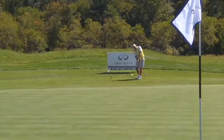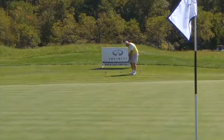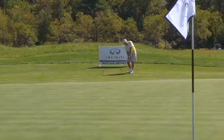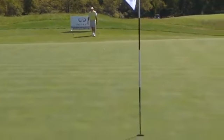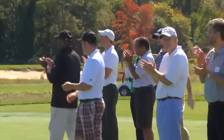So let me set the stage. We are on the 17th green at French Creek Golf Club. Our champion, Bill Porter, is 90 feet away. Bill Porter from 90 feet. And boy, he has the line. Coming up a little bit short, but that's a nice effort by Bill Porter.